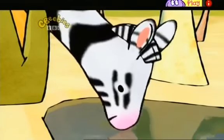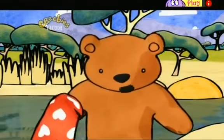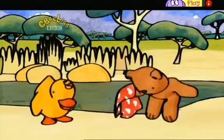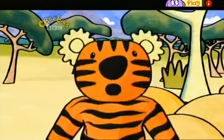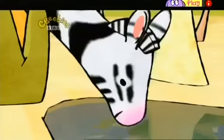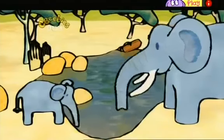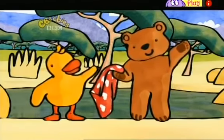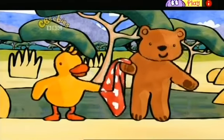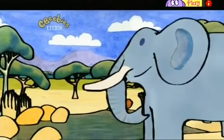There's Stripy Zebra. It's drinking too. Boo wants us to copy Stripy Zebra. I'm bending over. Me too. I'm pretending to drink. Glug, glug, glug. I like drinking water too. Boo wants us to copy the elephant's drinking. I'm using my arm like a trunk. I'm pretending to drink like an elephant. Like Elephant Boo. I can make an elephant noise too.